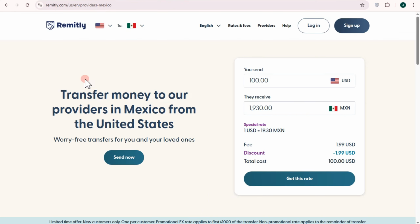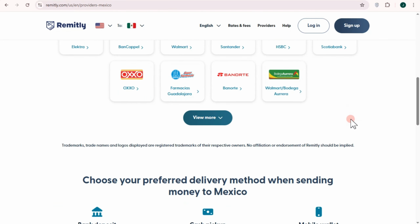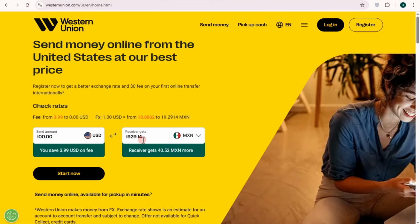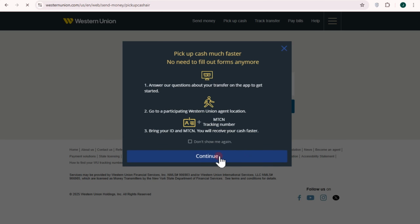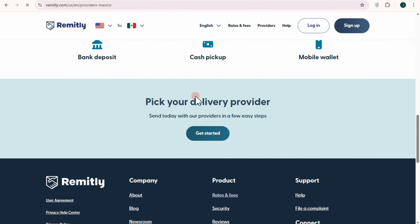So for the final verdict, choose Remitly if you prioritize lower fees, better exchange rates, and a digital-first experience. It's ideal for users comfortable with online transactions and those seeking cost-effective transfers. Choose Western Union if you require cash pickups, in-person support, or are sending to recipients without bank accounts. Its extensive network and diverse delivery options offer greater flexibility. Ultimately, your choice should align with your specific needs, considering factors like transfer speed, cost, delivery method, and recipient preferences.